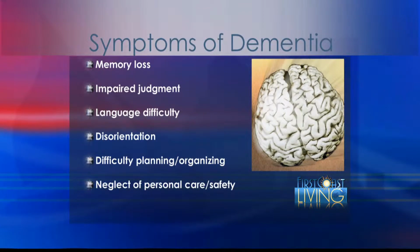So dementia is defined as memory loss, impaired judgment, difficulty verbalizing things, language difficulty, disorientation, difficulty planning. People that are demented frequently neglect their personal care and their safety. A person who has dementia will repeatedly ask the same question because he or she doesn't realize they got the answer already. They may become lost in familiar places, or maybe not even recognize familiar people.